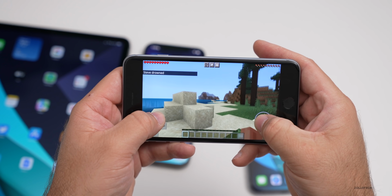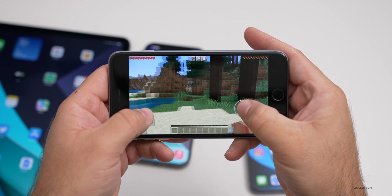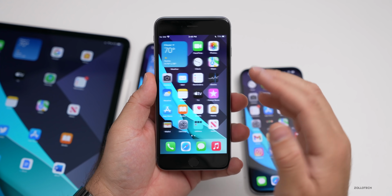So it seems to be very smooth. There was a couple betas ago that it wasn't. It seems to be as smooth as this device will be. So in general, I think the overall speed or performance is quite good on this.